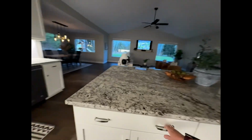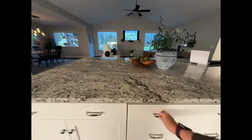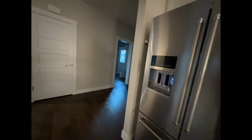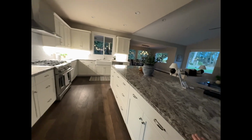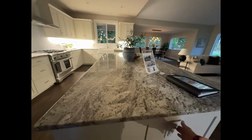Lots and lots of workspace. Love the drawers, big giant drawers for pots and pans. And KitchenAid also, refrigerator. No microwave, and obviously you can put one on the counter. There's lots of counter. Outlet on the island, which is great.